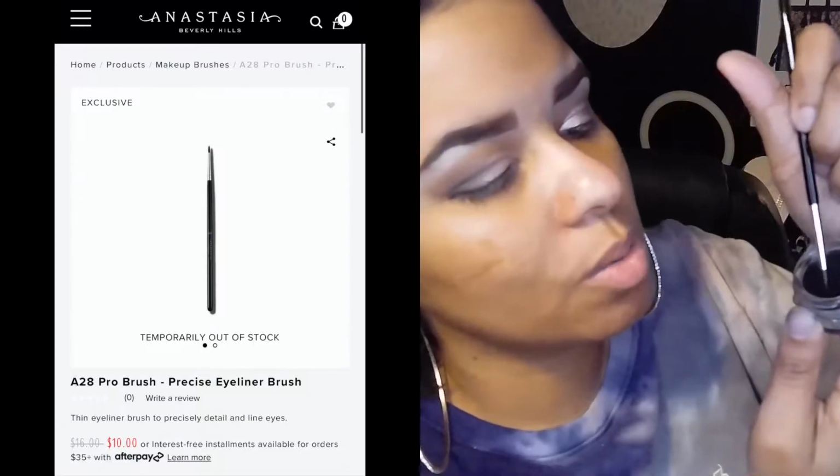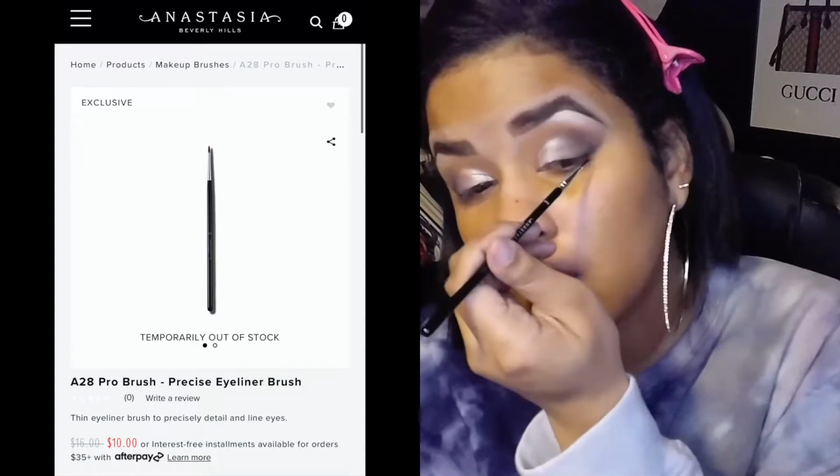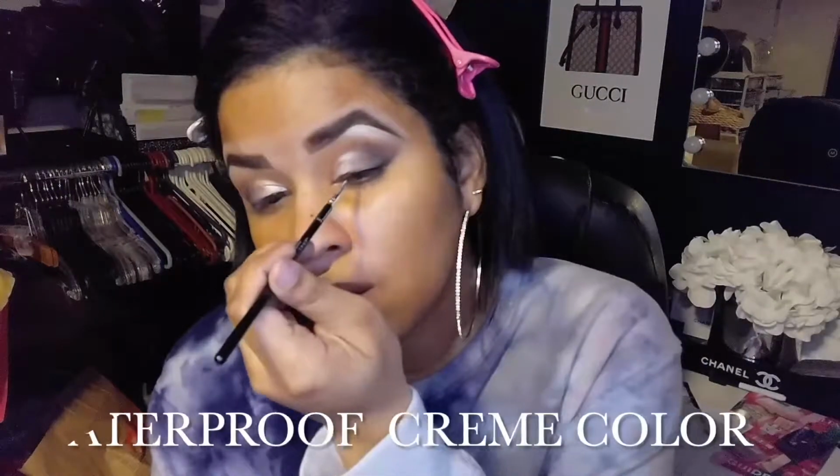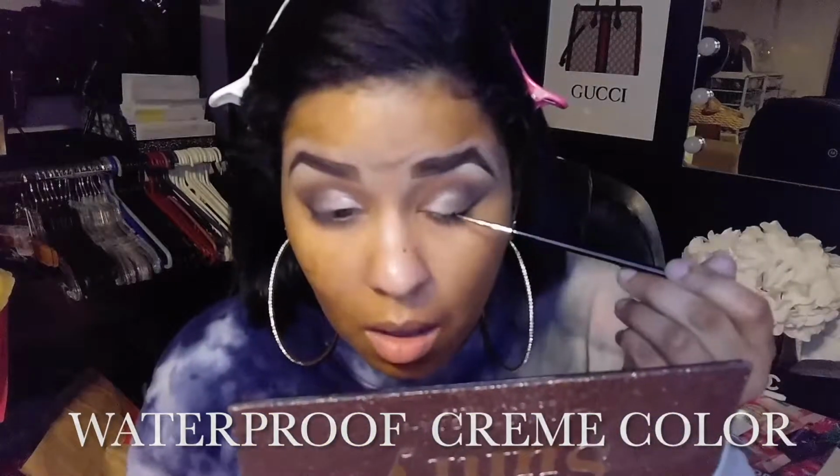So I'm just really coating my brush really good in there. Looking down, lining up. Oh my God. That is pigmented, y'all. Oh, crap. Damn it. See. No skips. Whoa. I think I found my new dream team.